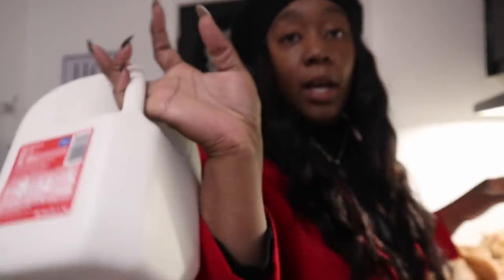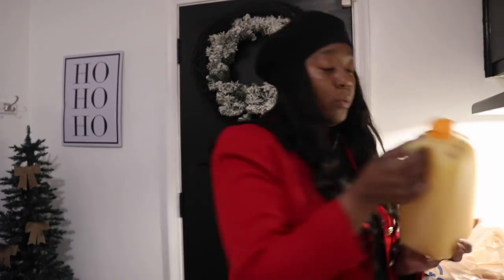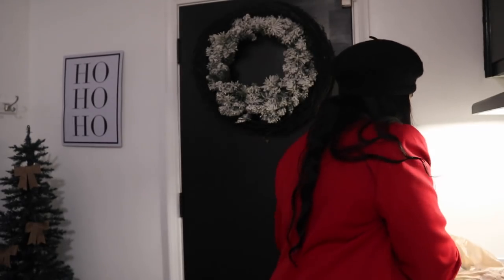And then I had to get a whole gallon of milk, literally. I love milk on my cookies, but I also need it to cook as well. And then we got some orange juice. Sour cream for the mac.